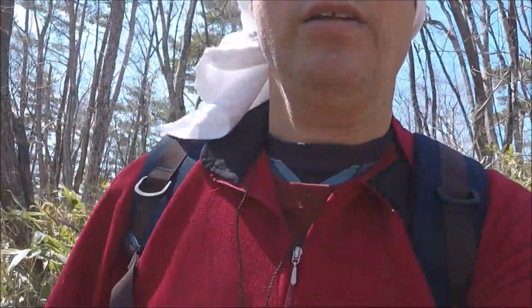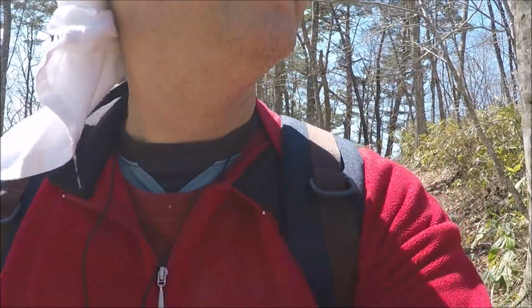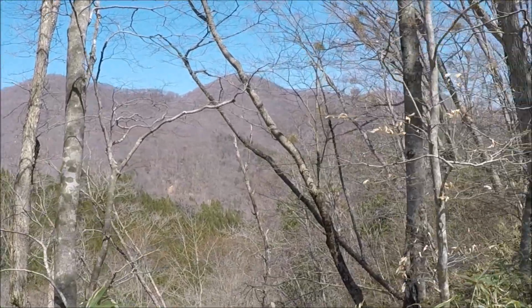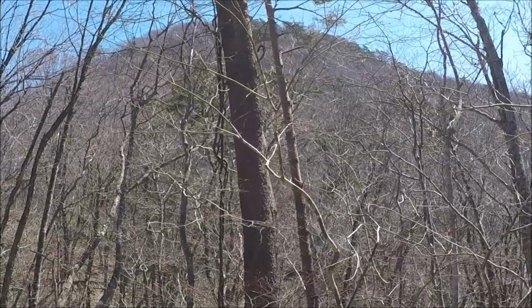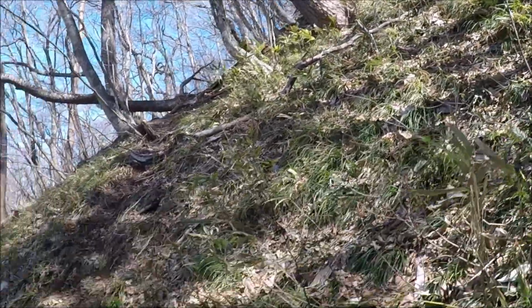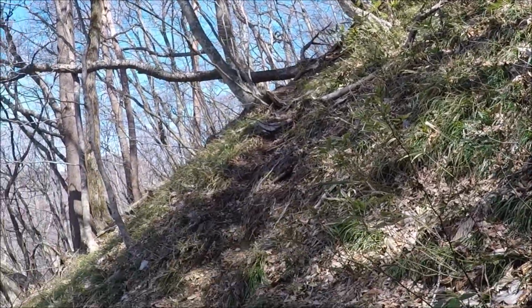It's a little bit past 12 o'clock. Been hiking about 2.5 hours. So over there is where I started this morning. And there is where I'm going, Nanshou. So we got to go up that very steep path. Yeah. The last part is really steep.